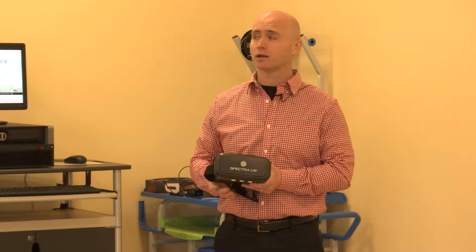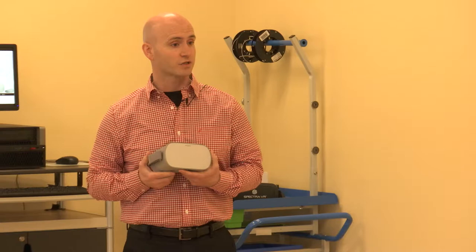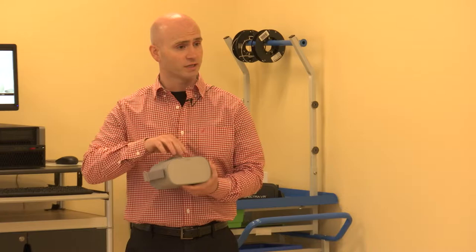It still lags behind some of the other devices we have, the Oculus Go. This one is also very popular. We're seeing a lot of commercials for this now. They're using it a lot for Netflix, Hulu. So again, the film industry is really sort of invested in this.